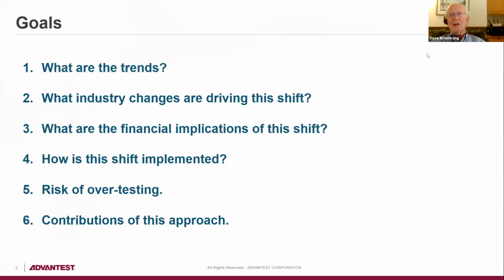So I'll start by talking about the trend, what's driving it, and what the implications are, and then we'll get into briefly how you implement this shift left in your own test flow sequence. I'll also briefly mention the risks of doing this, and summarize by talking about the contributions this shifting will give you in your process and your devices, hopefully a better bottom line.